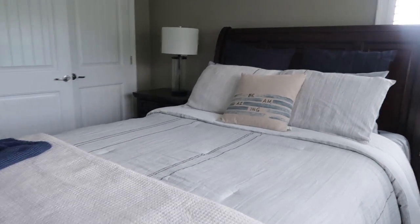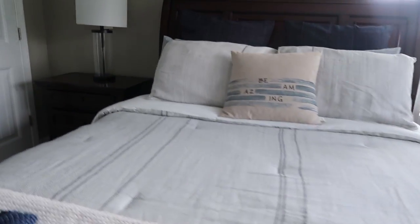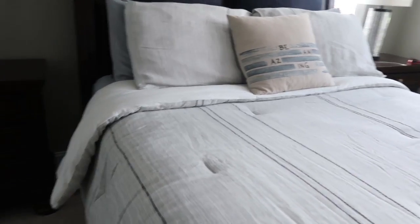But this is everything, you guys. The bedding I purchased from Home Goods. This right here is from Home Goods. This right here and this is all from Overstock.